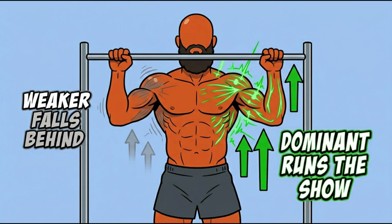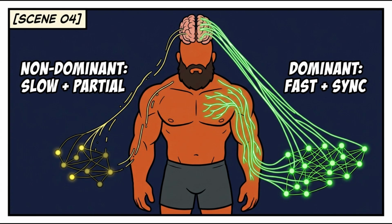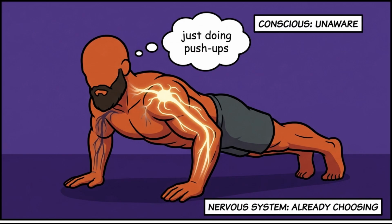A bilateral movement is any exercise where both sides work simultaneously: pull-ups, push-ups, squats, dips. The assumption is that both sides contribute equally. They don't. Your dominant side is neurologically more efficient, it recruits motor units faster, fires them more synchronously, and produces force more readily than your non-dominant side. In any bilateral movement, your dominant side picks up a disproportionate share of the load without you feeling it or seeing it. This happens below the level of conscious awareness.